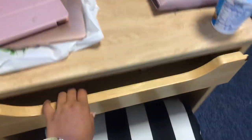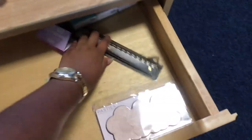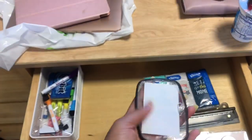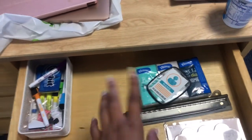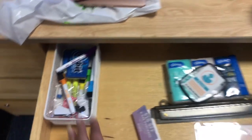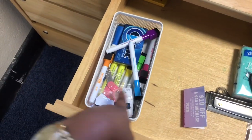Then in here, there's some pasties. This thing, I forgot what it's called. Some tissues, this, which someone commented under my video that I'm not going to use for my Aggie One. And they were 100% right, because I need to take it out of my wallet so many times, it's just aggravating. And I have some gum, and more scissors and dry erase board markers.